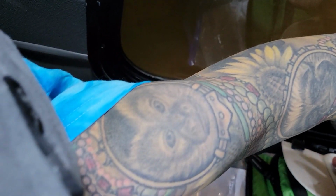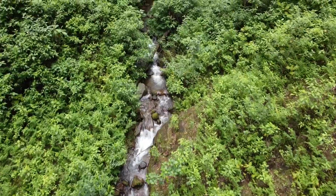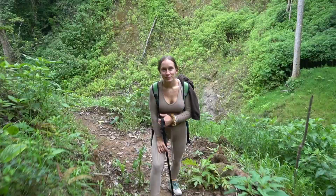This is our first international trip in 2.5 years, so we're really excited. Brought Toby with us. Finally warming up.